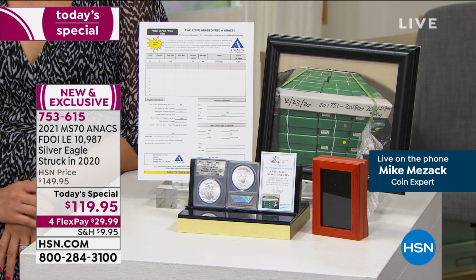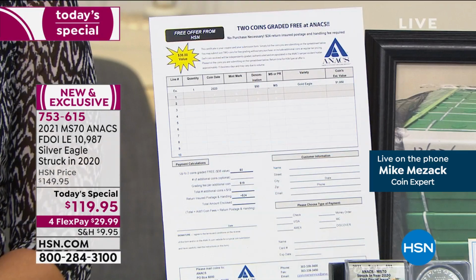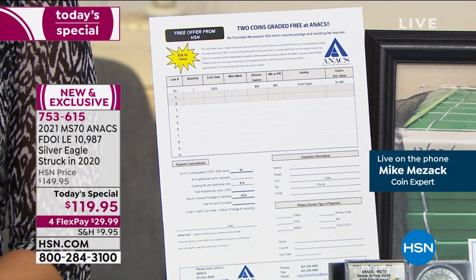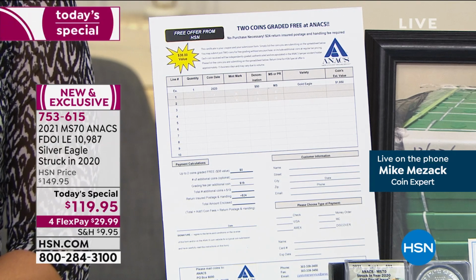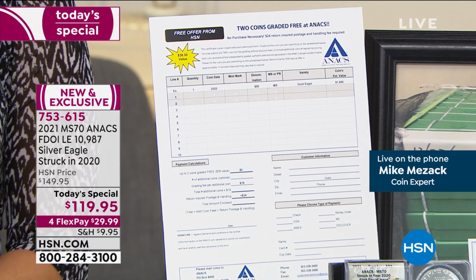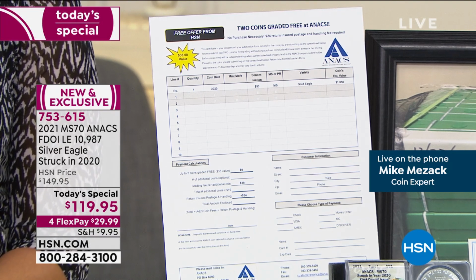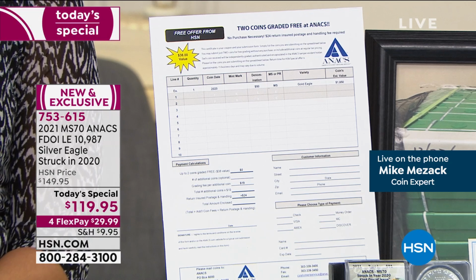It allows for what we call sight unseen trading. In other words, you can buy a coin, and if ANACS or PCGS or NGC says it's Mint State 70, you can believe it's Mint State 70. You don't have to haggle back and forth on condition. The condition has been set and guaranteed. The standards are high. And so you get to take 2 coins of your choice.